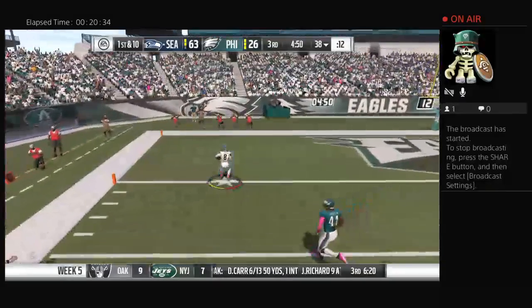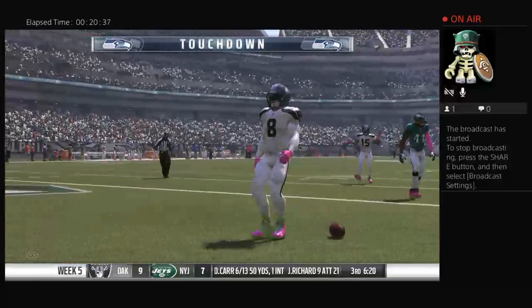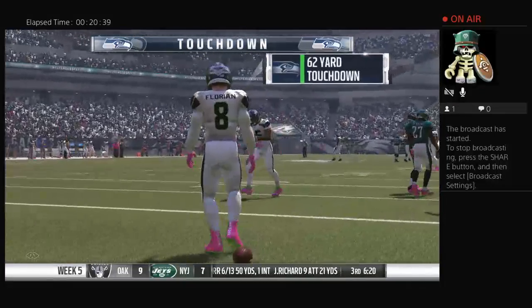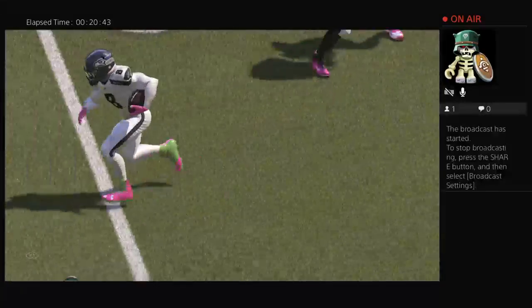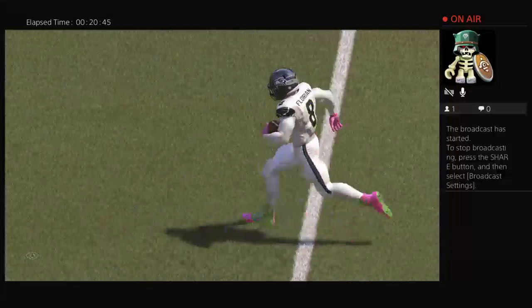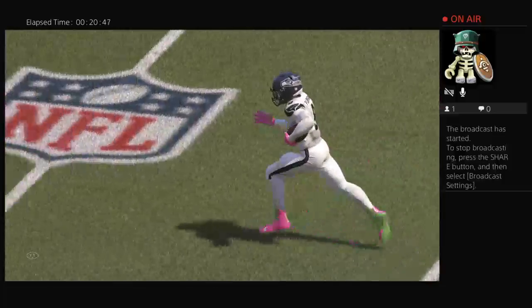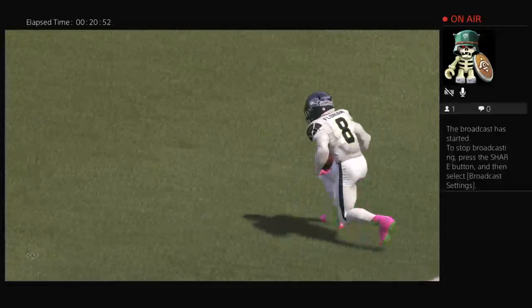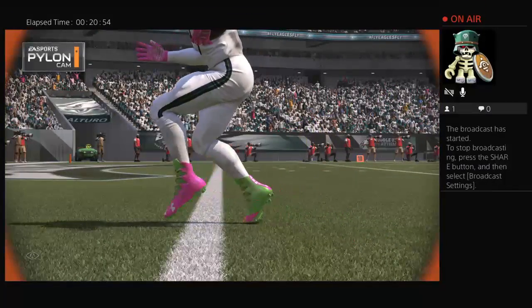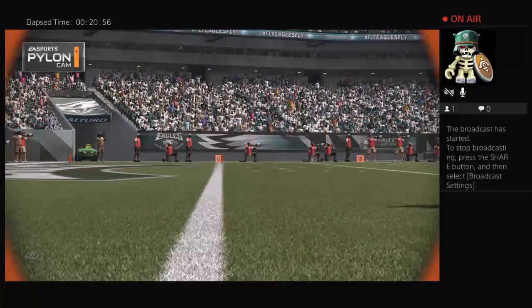There he goes left side. And all the way in, touchdown Seattle. A big play there. 61 yards. And the Seahawks are running away with this one. Can't be any more fun than that play for our back. A long running play that results in a touchdown. He's going to grin all the way back to the bench.